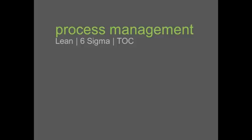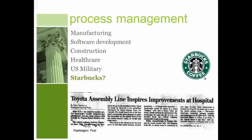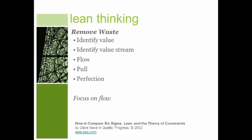Briefly, process management, I'll talk about Lean, Six Sigma, and my favorite, the theory of constraints. Process management is really being utilized by businesses and entities all across the nation and the world, really initially getting started in manufacturing. Where you go back to the Ford Motor Company of 100 years ago, more famously Toyota, and really investigation into their operation yielded the term lean manufacturing. But it's since spread to software development, obviously construction, healthcare. Starbucks embraced lean with the latest downturn in the economy with an eye towards making their baristas more efficient and drinks out quicker, lower staffing, etc.